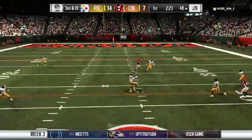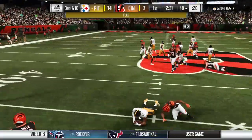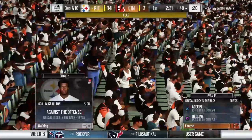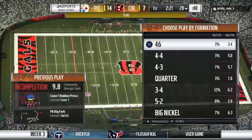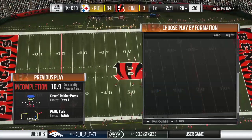From the gun, Rivera. And he's going to be taken down here with a penalty flag on the field. So this will be accepted as it moves the offense backwards.